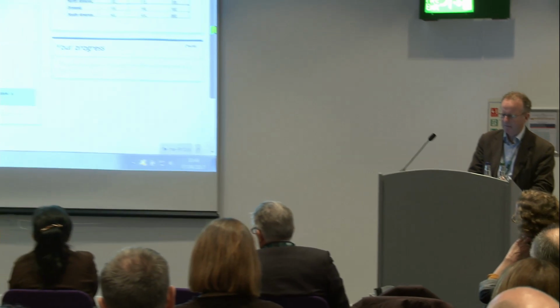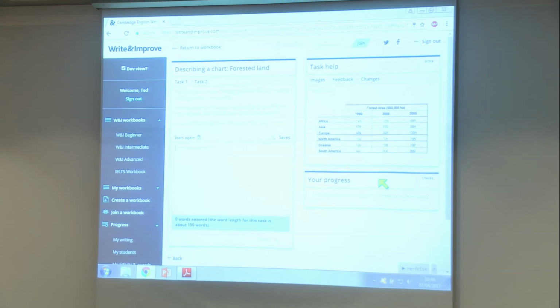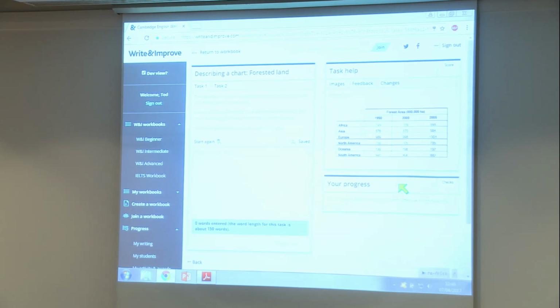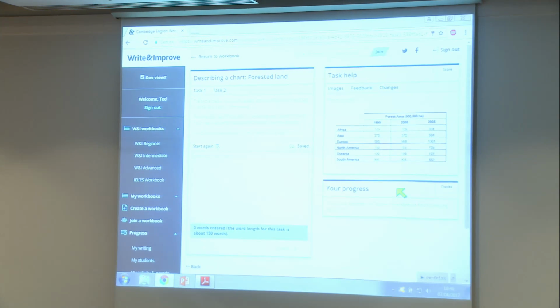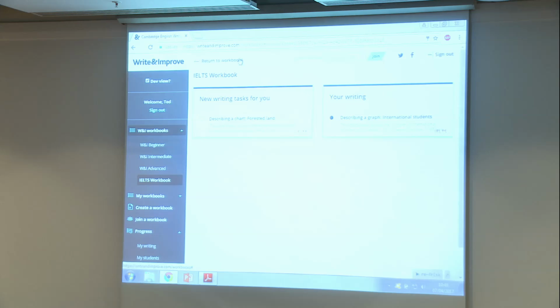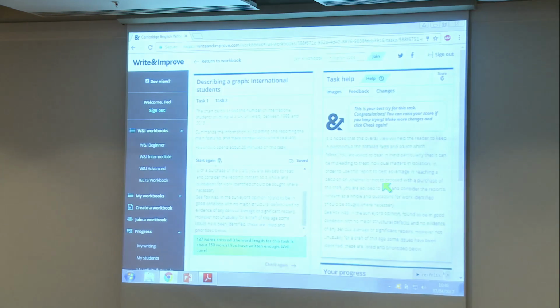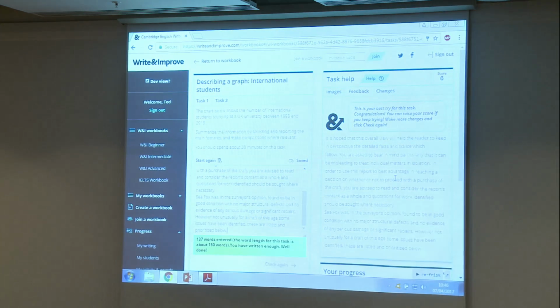Okay, so let me just jump to the system and just give you a very quick demo. So I'm in Write and Improve as myself. And here is a task from IELTS, and this is task 1, so we've got a table here. You can actually upload more complex prompts with things like graphs and tables. And if I go back to this workbook, I actually put some text in this one. It's just entirely silly text, and I got a score of 6 for this bit of text. Predominantly, I think, because the bit of text wasn't long enough for the task, otherwise it might have got a 7. So you can see that here we're scoring on the IELTS 0 to 9 scale rather than on the CEFR scale.